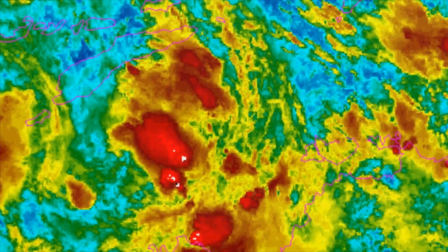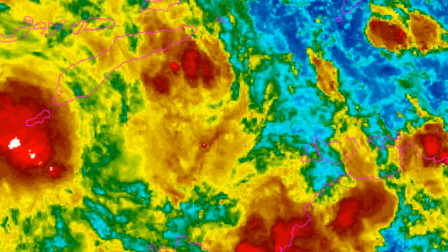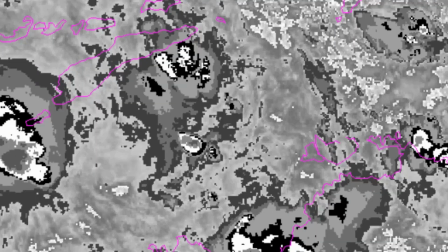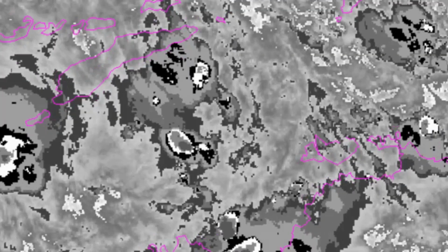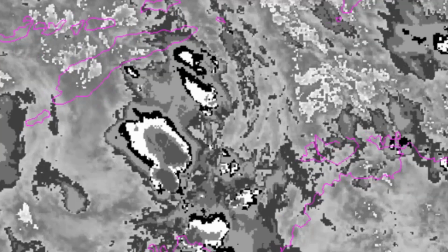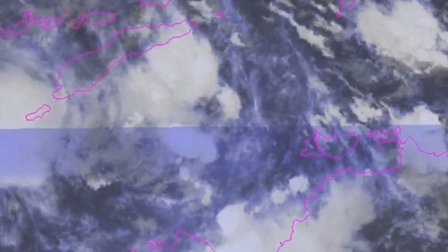Now we have a look at the NOAA floaters on the developing tropical low Invest 94S. Conditions are expected to become more favourable from Thursday, and as a result the potential for tropical cyclone development in either the Gulf of Carpentaria or the mid-western Coral Sea will increase.